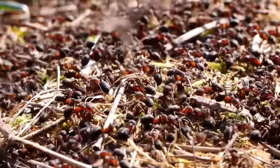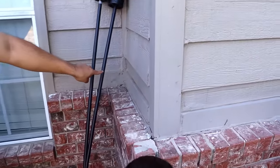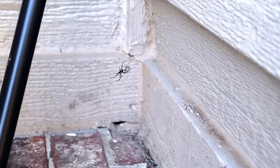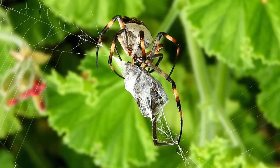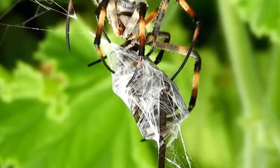Awesome! Ooh, look at the spider. We have to be careful. That's a big black spider. Scary. Wow! Spiders build their webs to catch food. Like this spider here. Yum! He has a tasty snack.